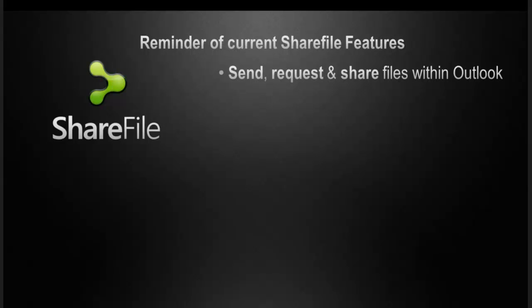Very nice, very easy. One of the other cool features with this is you can actually request files. So if you send someone an email, you can embed a link saying, can you send me that file you were talking about? They click on the link, it'll prompt them to upload any files they've got. You get an email back with a link and you download them at your leisure.